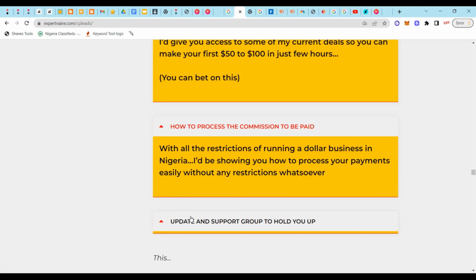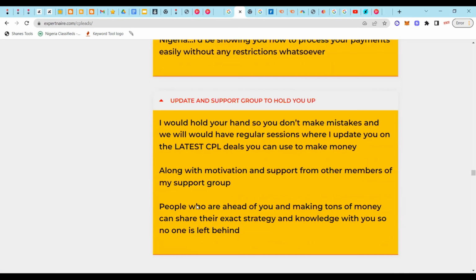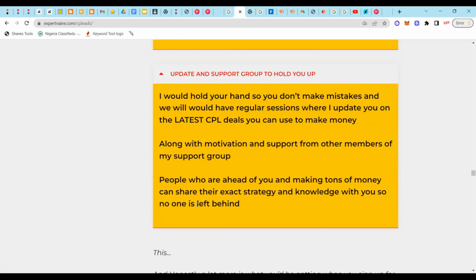So do you understand? Not only that, you will also be given an update and support group to hold you. I know some of you are just getting started, so we add you to a support group that's going to hold your hand. From there, you'll be getting support from experts, support from me, people who have been making thousands of dollars. You just get support from them so you can start making money.